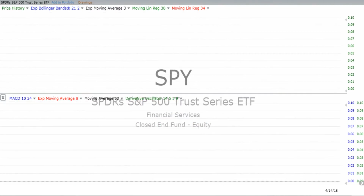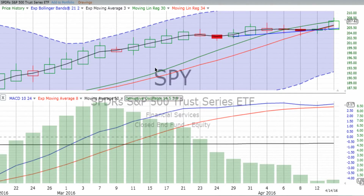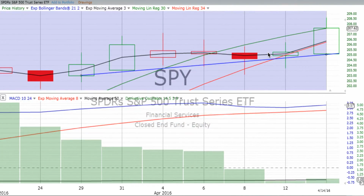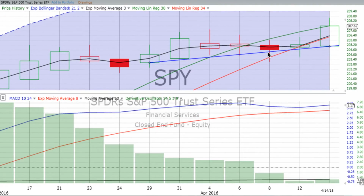Now let's move on to the S&P 500 as depicted by SPY, the Spiders S&P 500 Trust Series Exchange Traded Fund. What do we see going on? It looks quite similar, although not exactly the same as the total market. Sometimes people say, why is this more similar to the total market than something like the Qs that we'll look at next? Well, the reason is because the S&P 500 is a large amount of the volume in the total market. It's 500 big companies, and so it looks somewhat similar.